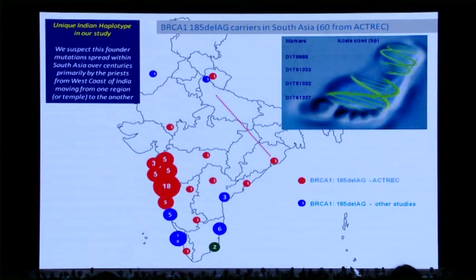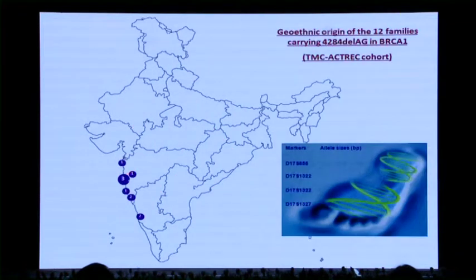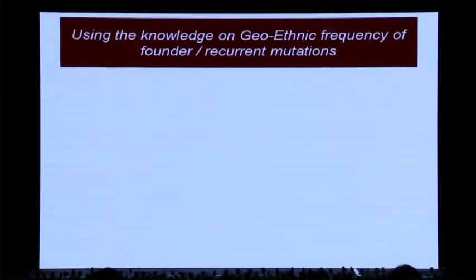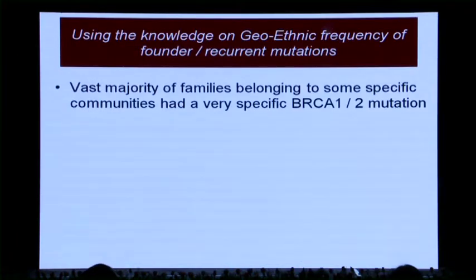So these are the families where they hail from, and what we have done, what we call haplotyping, is to show where they come from. This is another mutation which we find coming mostly from the west coast of India. This is another mutation in the BRCA1 gene. So what we do is the geo-ethnic frequency. What we find is that the vast majority of families belonging to the same specific community had a very specific mutation in BRCA1 or BRCA2. And this is because till recently Indians did not marry outside their particular community. Mutations occur, these are random events, they are probabilistic events.